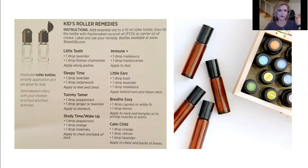And we'll talk about that a little more later. Some of these roller remedies, I had someone ask me recently about teething, and a really great roller blend would be lavender and chamomile, just 1 drop of each, and you fill the rest with fractionated coconut oil and apply along the jawline. And in case you've not seen what one of these looks like, there's literally a little roller ball inside the bottle.